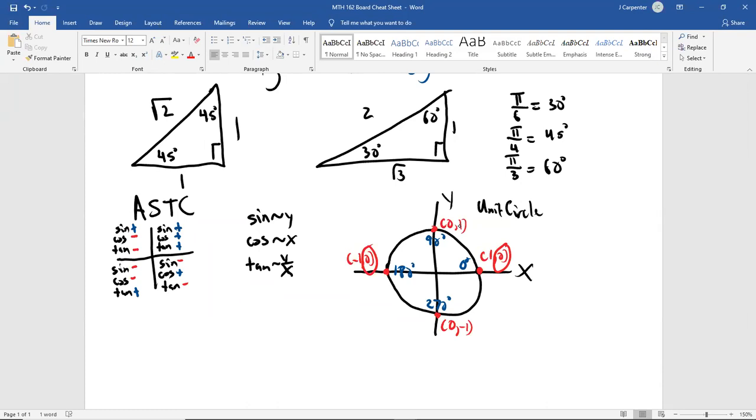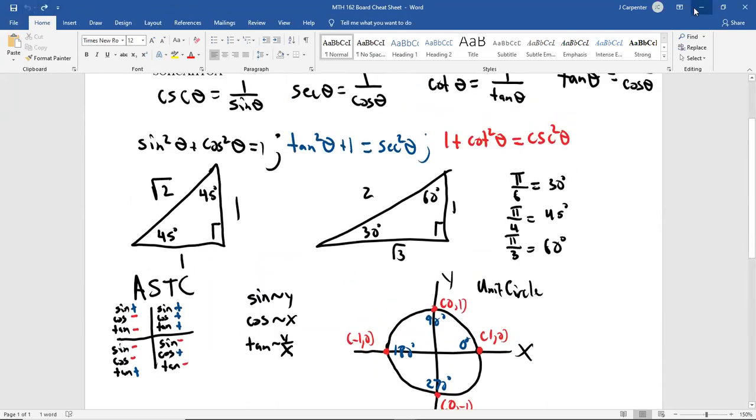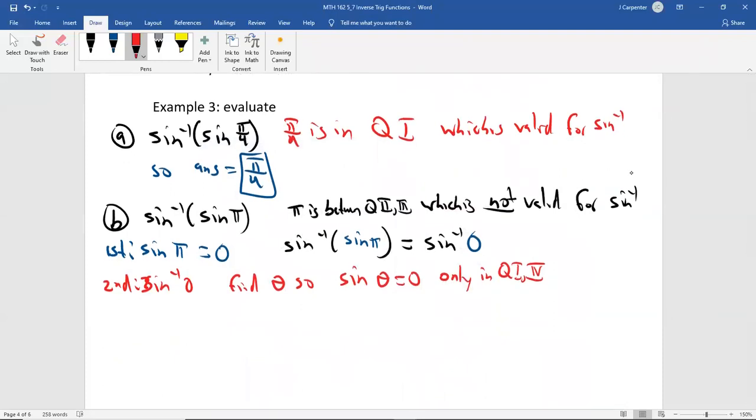But we've already talked about how 180 degrees is outside of what we're supposed to be looking for. For an inverse sine, we're not looking at this side at all. It doesn't exist for an inverse sine. We're only looking at this half circle. So that means 0 degrees or 0 radians is the only angle. There's not two answers. So theta equals 0. So that means the inverse sine of the sine of pi is equal to 0. That's the answer.